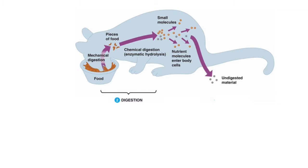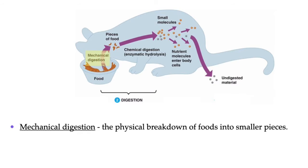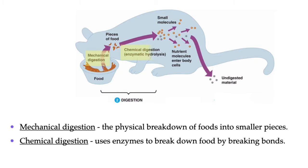As far as digestion goes, there are 2 methods our digestive system uses to break down foods. There is mechanical digestion, which involves the physical breakdown of foods into smaller pieces, often by movements like chewing or churning. And then there's chemical digestion, which uses enzymes to break down food chemically by breaking the bonds in the food molecules through hydrolysis reactions.